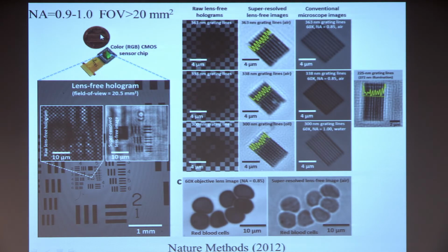This is the main ingredient of the phone. It's so small that we put a sense image next to it. This is the area across which you can do imaging, and it's about 20 millimeters square. Very large for microscopy purposes. It can give you about 1 billion pixels. There are 1 billion pixels here that you can resolve about 200 nanometers feature size.